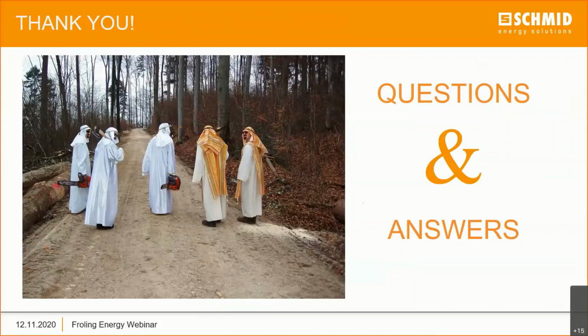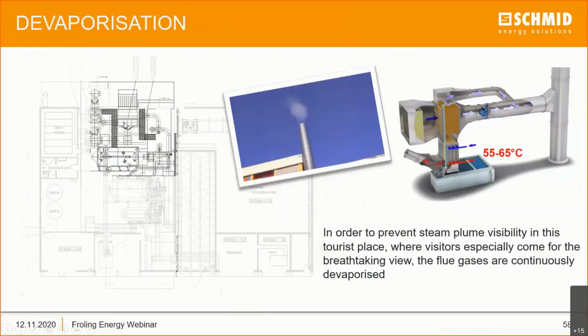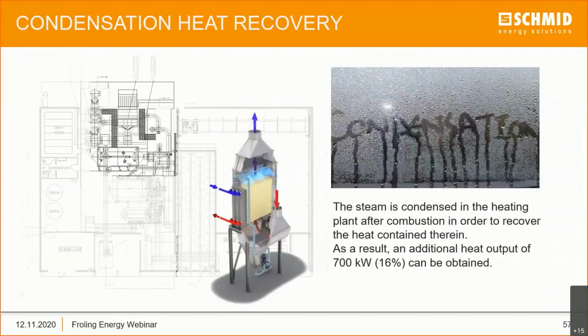Question to Marcel. You mentioned that you have a condensing system that can increase the capacity up to 30%. I didn't capture that. What capacity are you talking about when it comes to that 30% increase? And how would the condensing system increase the efficiency? How many points are you expecting because of the condensing system?